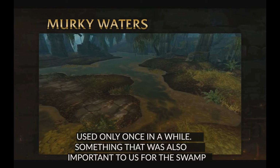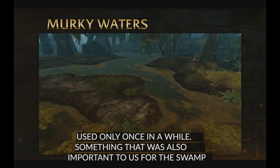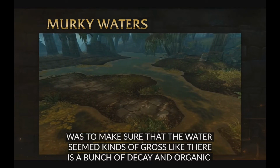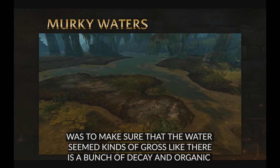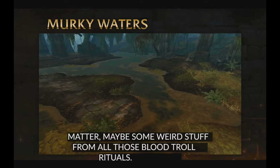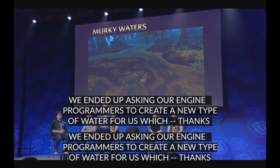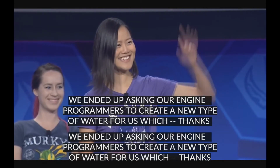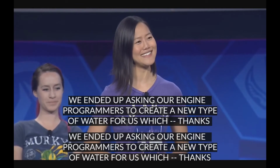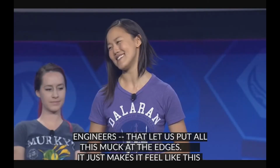Something that was also important to us for the swamp was to make sure that the water seemed kind of gross. Like there's a bunch of decay and organic matter, maybe some weird stuff from all those blood troll rituals. We ended up asking our engine programmers to create a new type of water for us, which, thanks, hey engineers, that let us put all this muck at the edges. It just makes it feel like this place is not the nicest.